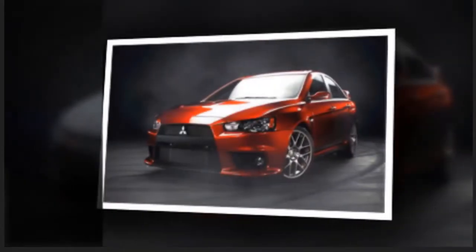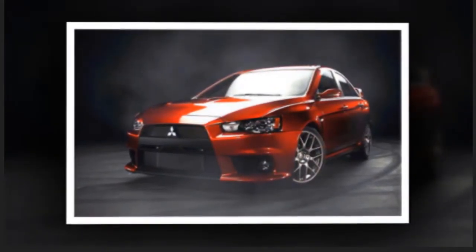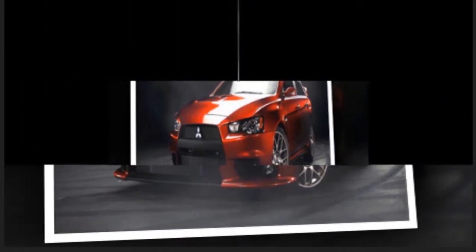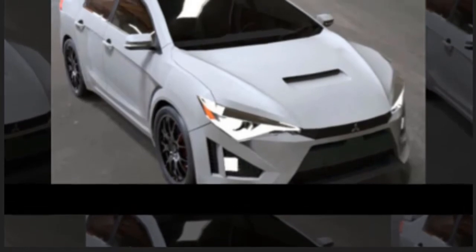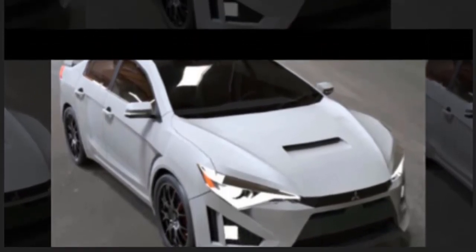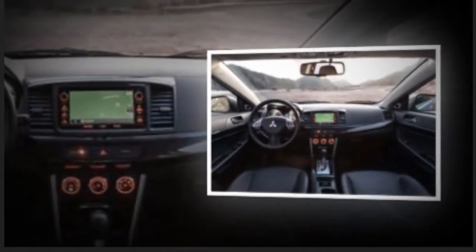Engine options and performance. The latest engine of the 2019 Mitsubishi Lancer is on its way with two options. The platform design is using a 2.0-liter four-cylinder motor with 148 horsepower. It may create 150 lb-ft of twisting pleasantly. A much more recommended drivetrain is the 2.4-liter inline-four engine. This design produces 170 horsepower and 172 lb-ft of twisting.